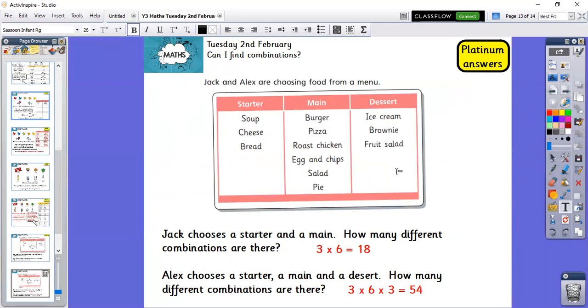Okay, how did you get on? This was an interesting one. So if Jack chooses a starter and a main, there are 3 different options for the starter and 6 different options for the main. And when you multiply those together, you can find that there are 18 different combinations.